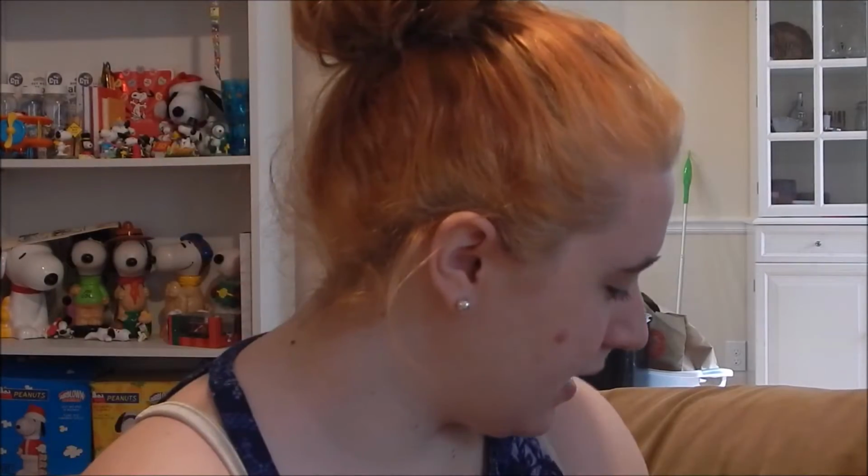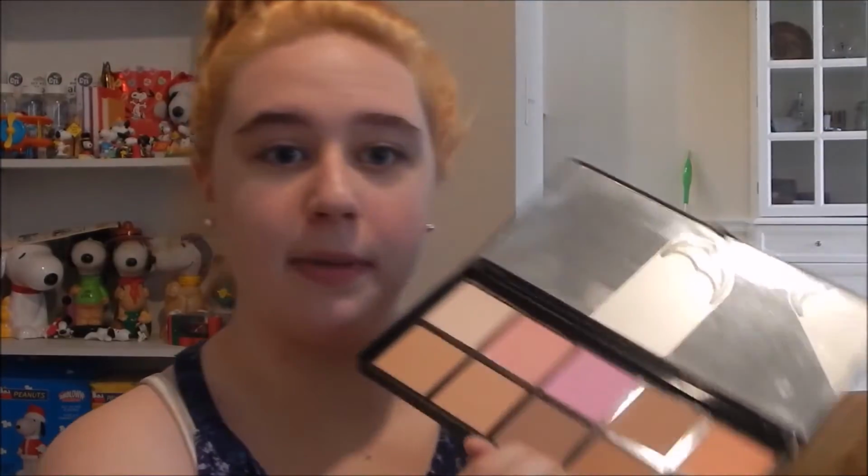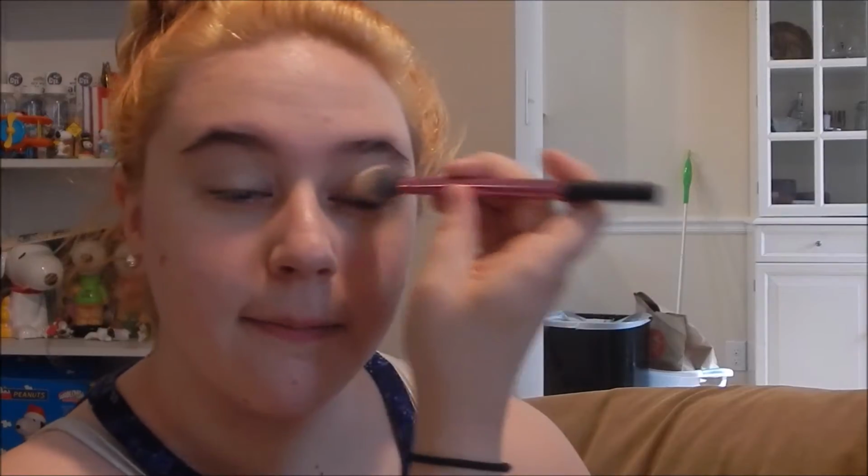And then I'm gonna go into my E.L.F palette, which has an eyeshadow palette and a nice little face palette. I'll be using some of the face palette too, but right now we're gonna start with the eyes. For that, I'm gonna go in with this white cream shade and go with that all over my eyelid on both eyes. Also, this is a Real Techniques brush. I use it so much I've scratched the name off of it, so I have no idea which one it is.